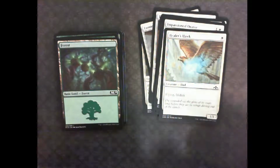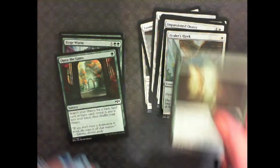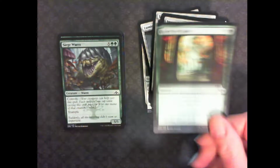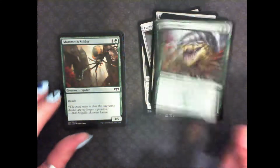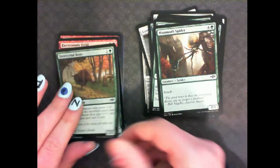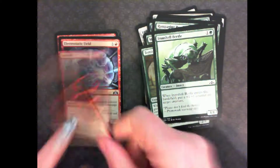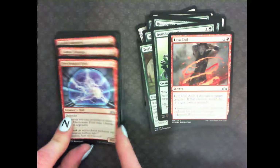I like to do these because I like to see what's out there. Oh, I missed a land. And they're just fun. So these look like all my green mana cards, red mana, and white. We'll see what we can put together with this for sure.